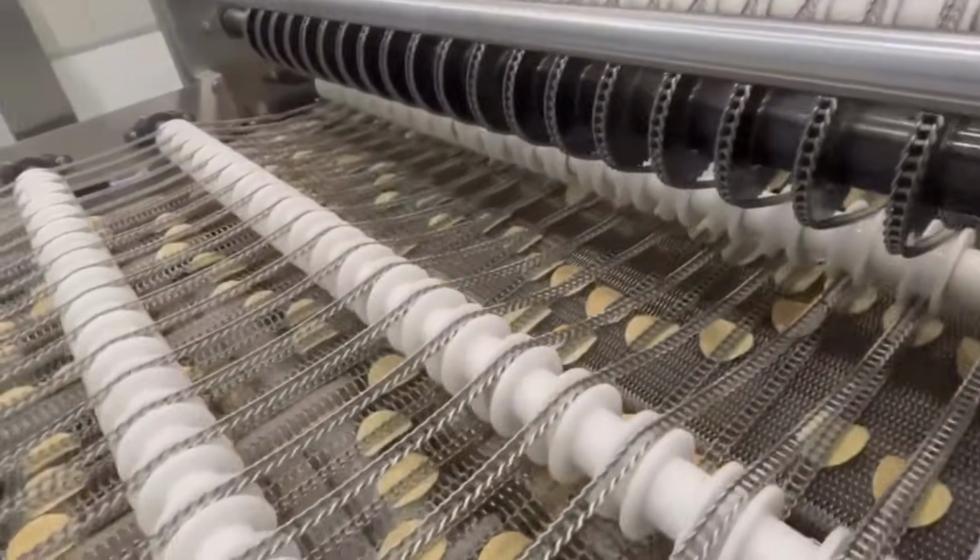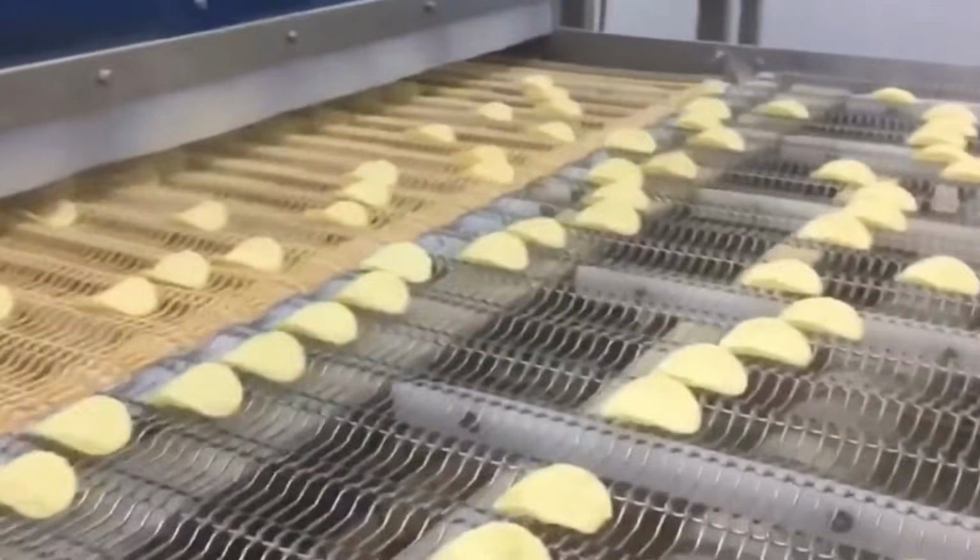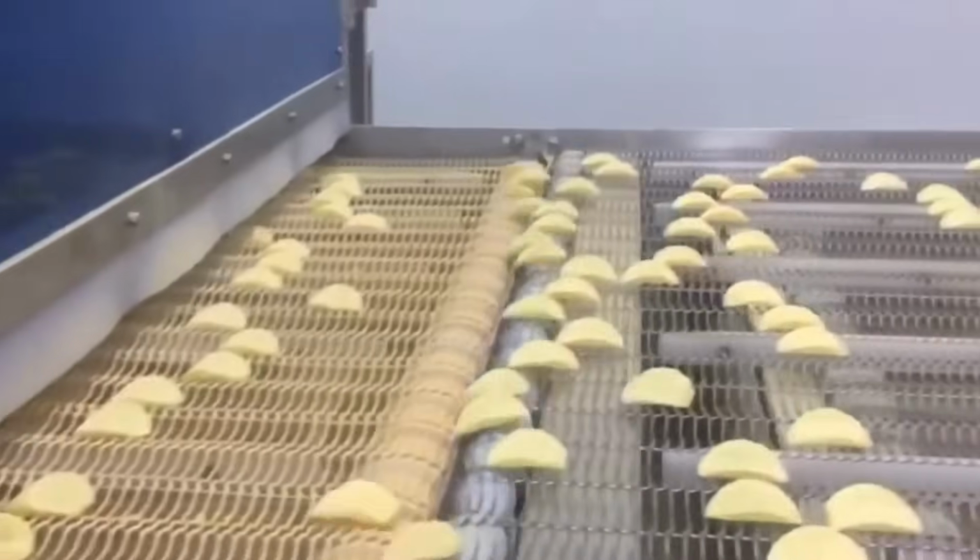This is a crucial step because over-drying could make the chips too brittle, leading to breakage before they even reach the packaging stage.